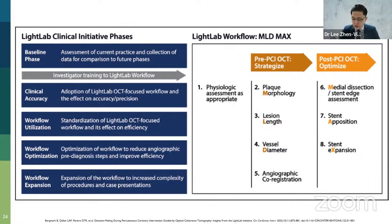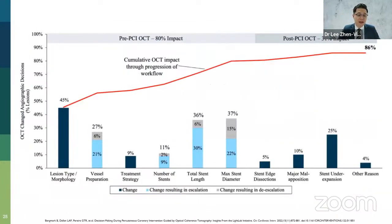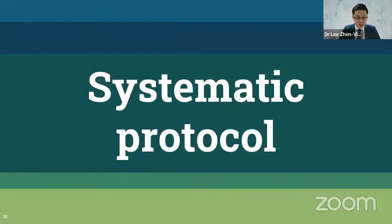It is also important to mention that I think the overall workflow should also incorporate a systematic approach with regard to the assessment of lesions. Here you see on screen the MLD Max protocol, which I think is an extremely important protocol to adhere to pre-procedure as well as post-procedure. One should assess for plaque morphology, lesion length, and vessel diameter, and subsequently, post-PCI, one should assess for medial dissection, stent apposition, as well as stent expansion. Interestingly, when this protocol was adhered to, it changed decision-making in 86% of lesions, and that is a very high number.